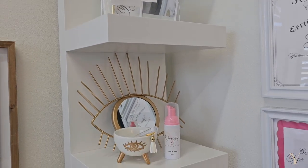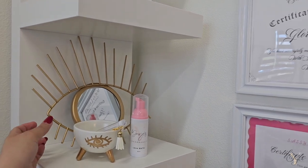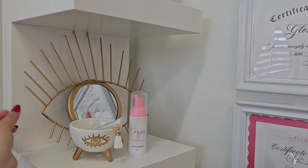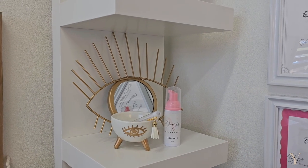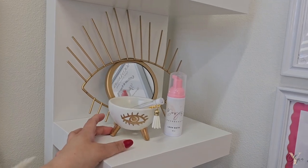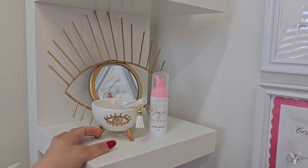Okay, so over here, I'm trying to figure out if I got this from Amazon or if I got this from Hobby Lobby. I don't remember. It was a while ago. I got this little cup. I think it was a planter.